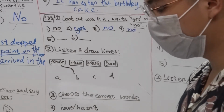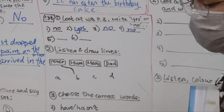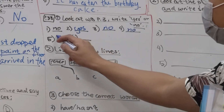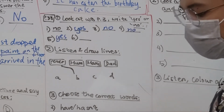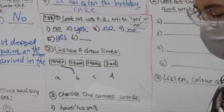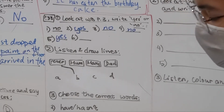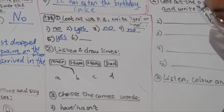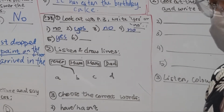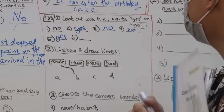Question number 5, a bird has stolen a child's ice cream. Yes or no? Yes, we can see the bird flying away with ice cream on its talons, right? So yes. Number 6. A woman has written 4 postcards. Has written, that means she just finished writing. No, right? She has just finished writing 3.